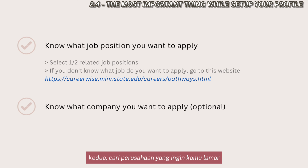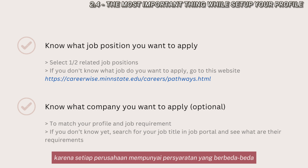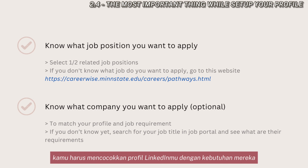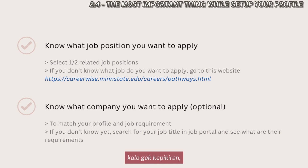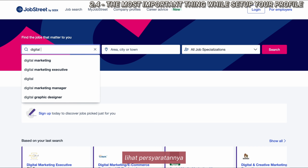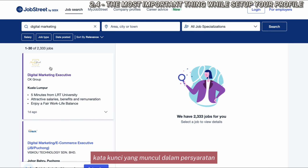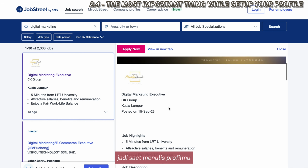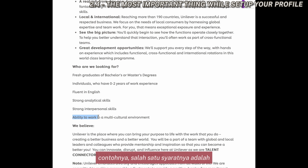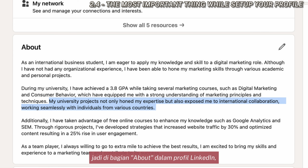Second, search the company you want to apply to. This is optional, but it's good to have because each company has different requirements for the same job, so you need to match your profile with their requirements. If you can't think of one, just search for your job title in the job portal, see their requirements, and match the keywords that appear in the requirements with your LinkedIn profile. So while writing your profile, you need to match the keywords in the requirements. For example, one of the requirements is you need to be able to work in a multicultural environment. So in the about section, you can write something related to it.